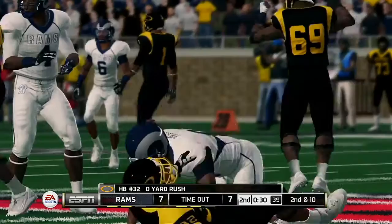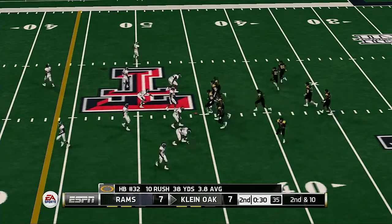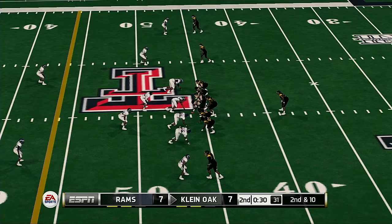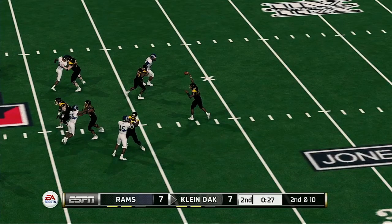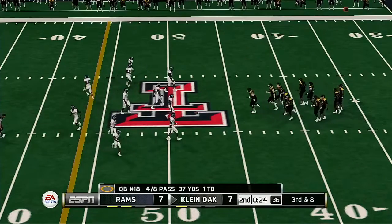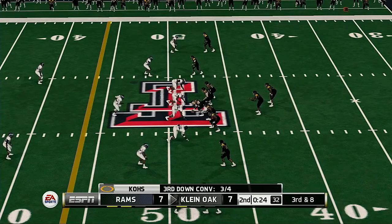Here's the halfback, and he's brought down hard behind the line. It's second and 10. Ball on the 46. A little toss across the middle, and he's taken down at the 48-yard line. Nothing going on that play. Well, here I think the quarterback needs to be a little bit more patient in the pocket. That way he can allow his receivers to get downfield a little bit before he throws it.